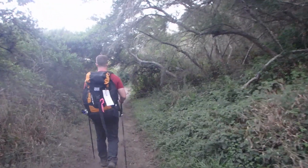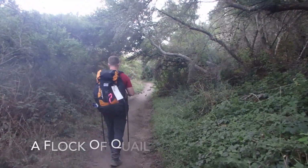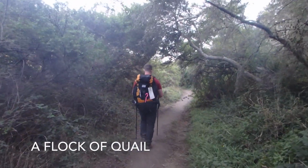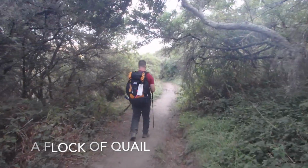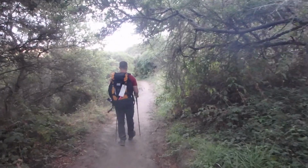Yeah, they're not the brightest birds I've ever seen. There's these, I don't know, maybe quail. We're not really sure what they are. We're herding them.